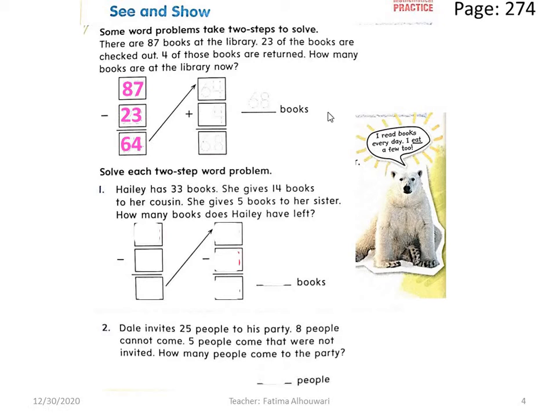Let's complete the next step from the problem. Now, 4 of those books are returned. Now we have to add. Add what? Add these 4 books to these 64 books. So 64 plus 4: 4 plus 4 equals 8 and 6 plus 0 equals 6. So there are 68 books at the library now.